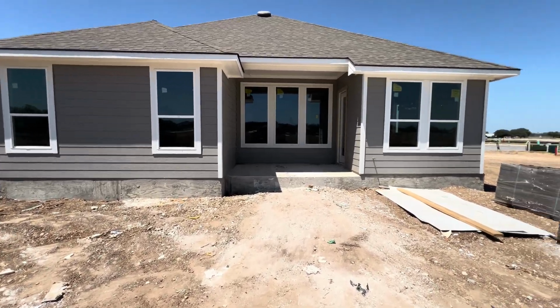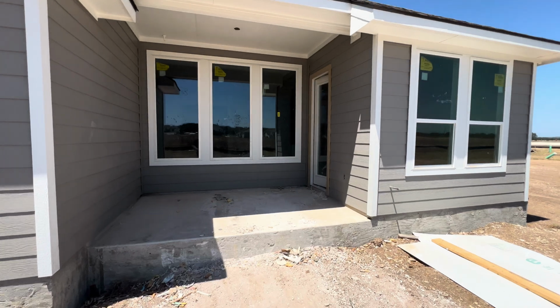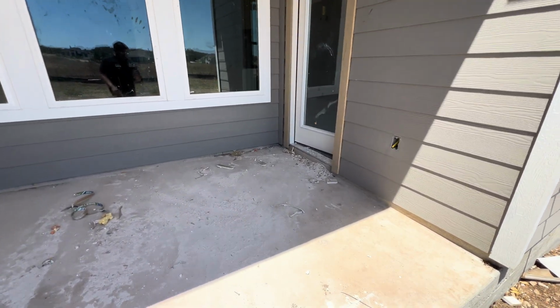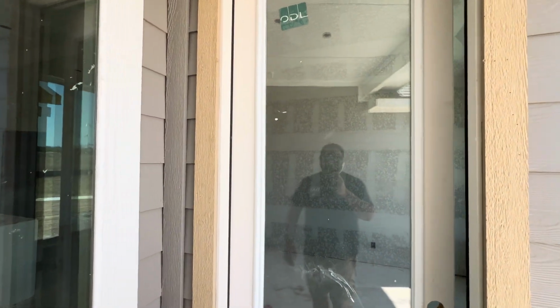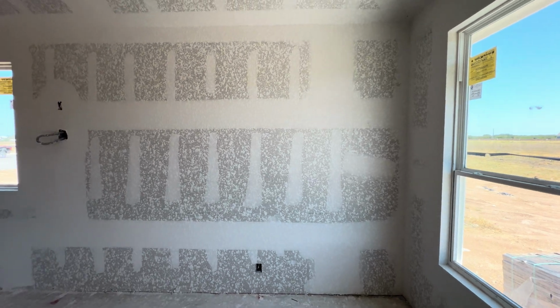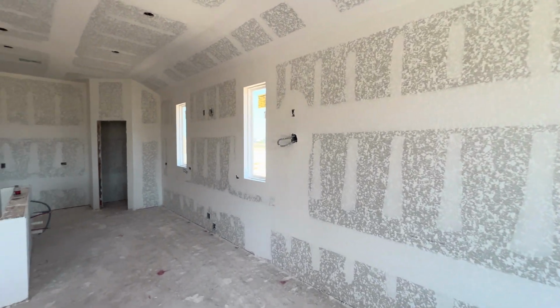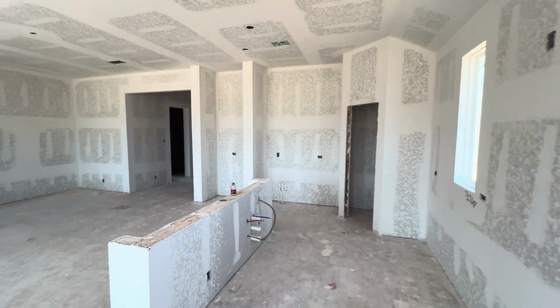So you're still going to have a good amount of space on the sides, but the back is definitely a huge lot. It's got a covered patio here that goes in, some 8-foot doors. We're starting from the back on this one versus the front, because the front isn't done either way. But I think this is going to give us a good visualization of the floor plan.